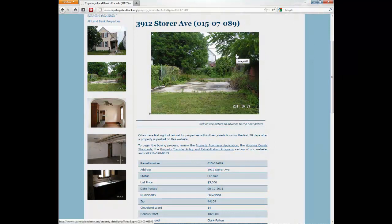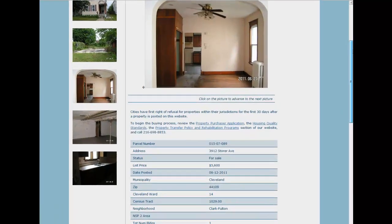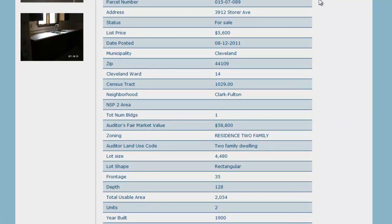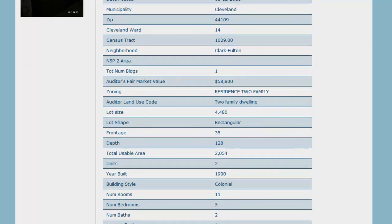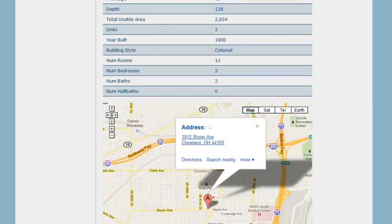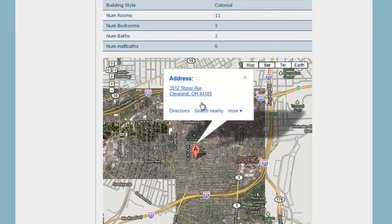There are several things we can do. We can look at pictures of the house from the interior and exterior. If we scroll down here, we actually see the information about the property, including the parcel number, address, the list price of the house, the auditor's fair market value, location. Also then you get the property characteristics, whether or not it's a two-family or single-family, the square footage, lot size, year built, number of bedrooms.